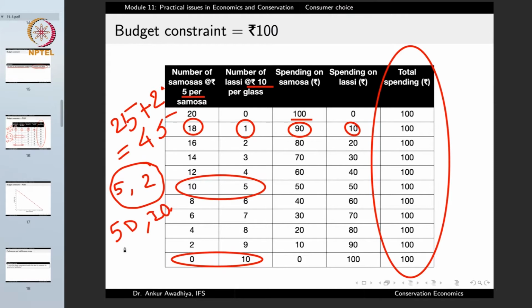Now for 50 samosas, the cost will be 250 rupees. And for 20 lassis, the cost will be 200 rupees. So in this case, the consumer would want to have an amount of 450 rupees. But this much amount is not available with the consumer.